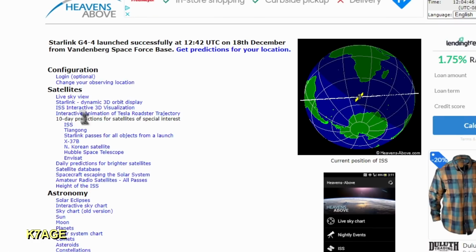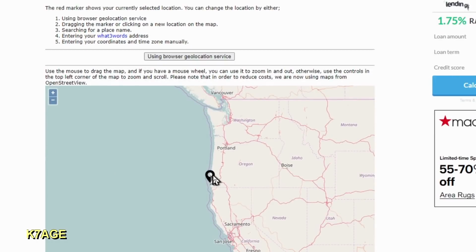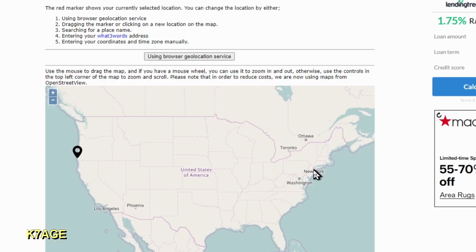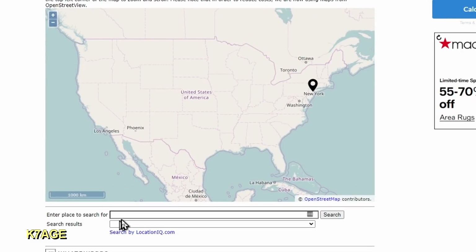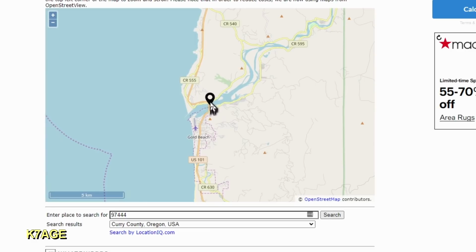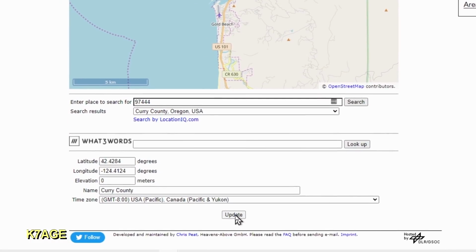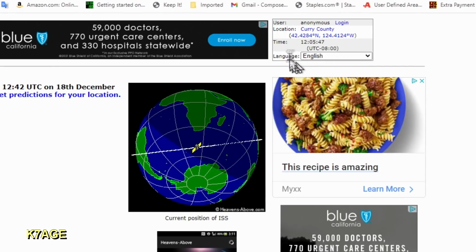So what we want to do next is change our observing location. I can select that, and it brings up a map. It shows a pin here of my location, but you can zoom out the map and, using the left click, put yourself in New York City. I don't want to do that, because now the predictions would be if I was located there and not here. Another way you can do this, you can put in a city. I can put in my zip code, 97444, and do a search. It puts the pin here basically in the middle of the Rogue River, which is close enough, and make sure I push the update button. And if I look up here in the top right, it should now show that position, Curry County, with my lat/lon.